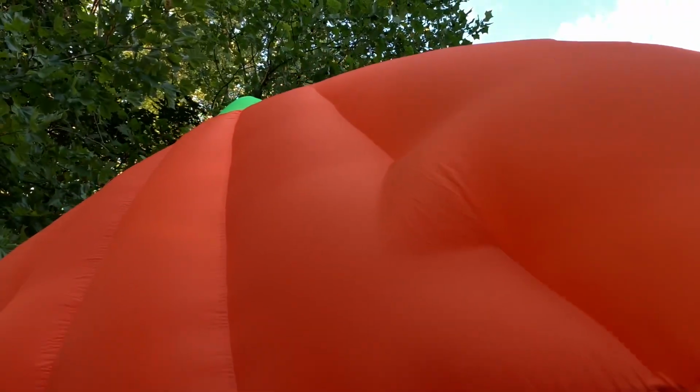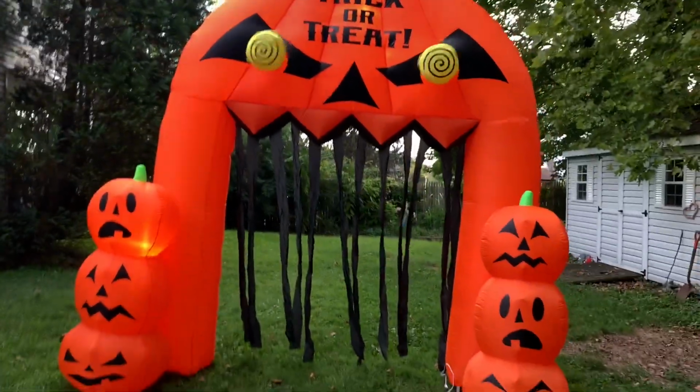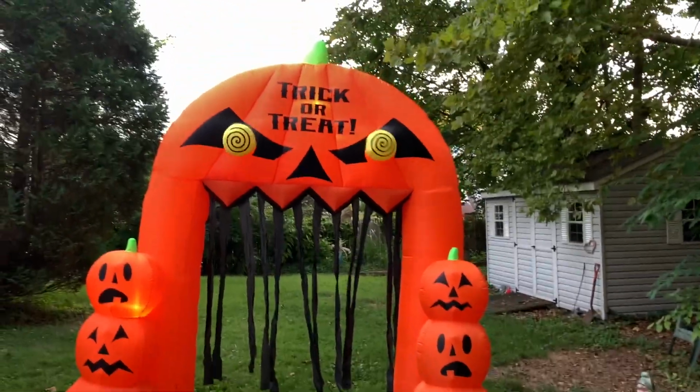So look inside of the inflatable itself. There's a light string going to those pumpkins. It does inflate really quickly. I'm really glad it has a YF125. I wish they put a YF200 in here, but YF125 seems like it's more than enough to inflate this size of an inflatable.